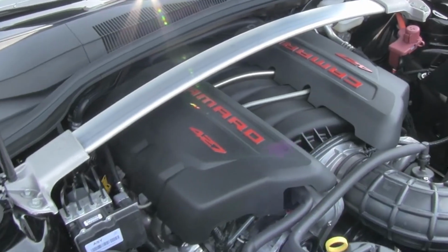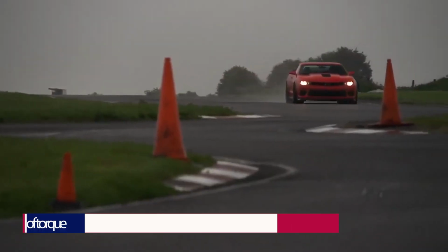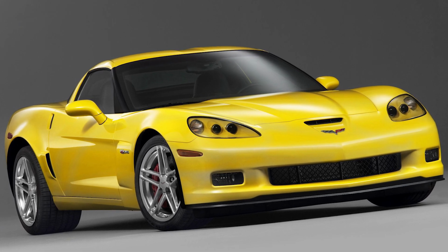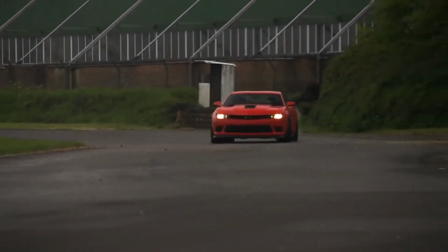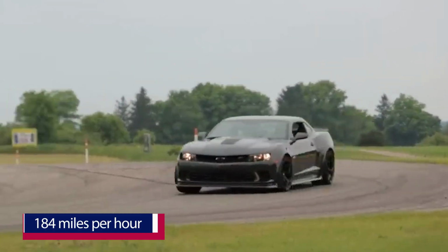The Z28 model featured a high-performance 7.0-liter LS7 producing 505 horsepower and 481 pound-feet of torque. It was the same engine used in the C6 Z06 Corvette. The engine was mated to a 6-speed manual transmission, forming one of the best powertrains in Camaro's history. The car could move from 0 to 60 miles per hour in just 4 seconds and could reach a top speed of 184 miles per hour.